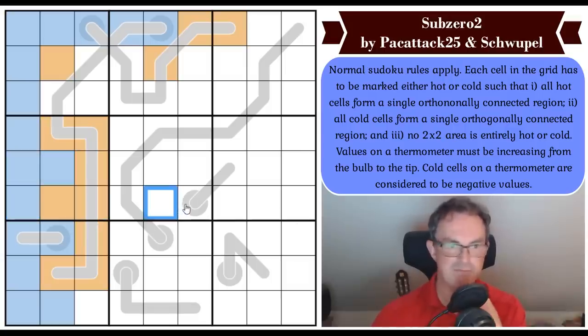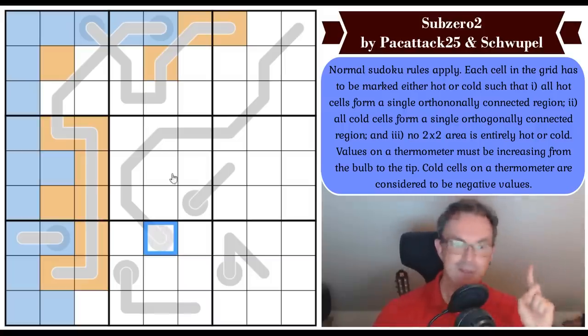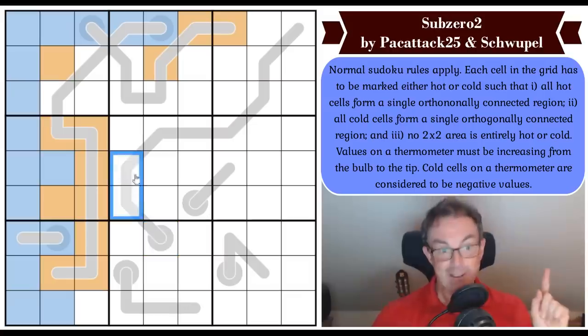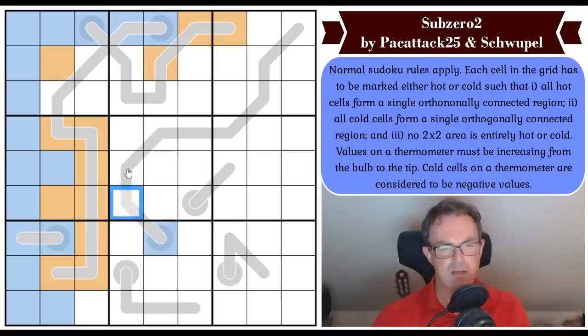Isn't this clever? This is very clever. It's really very clever. Okay. Now that's cold. I love this. Because look at these two squares now. If these are both, if this is all hot, then that's a 2x2. So at least one of these is cold, which means that must be cold. Now, if at least one of these is cold, the furthest up the cold could be is that. So these two are definitely cold. That's the minimum we can get away with.